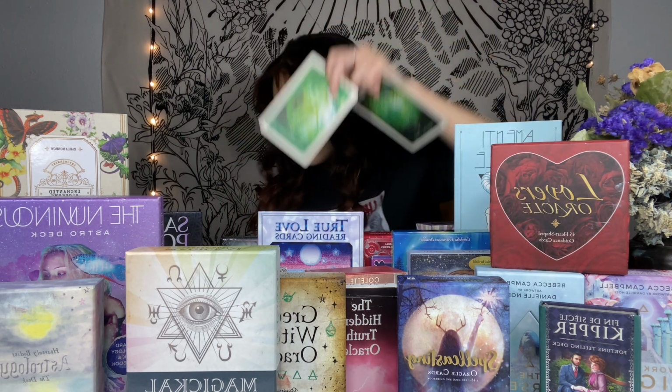There's Saturn. Love this deck. Gorgeous deck. Highly recommend. I did buy this at a local shop near me, but I'm sure you can find it other places.